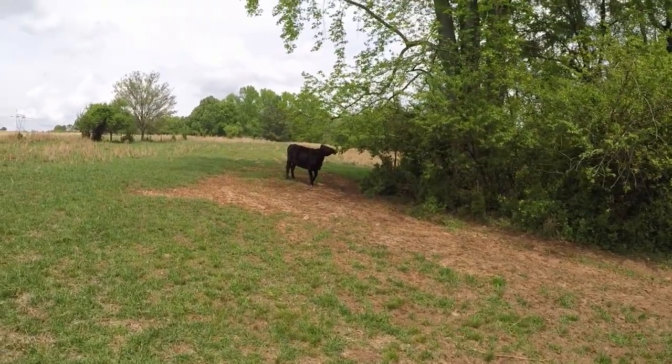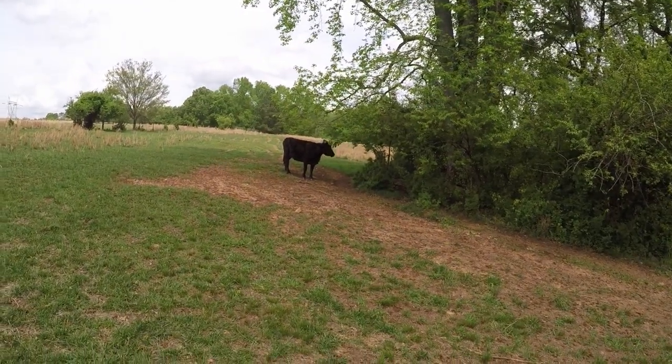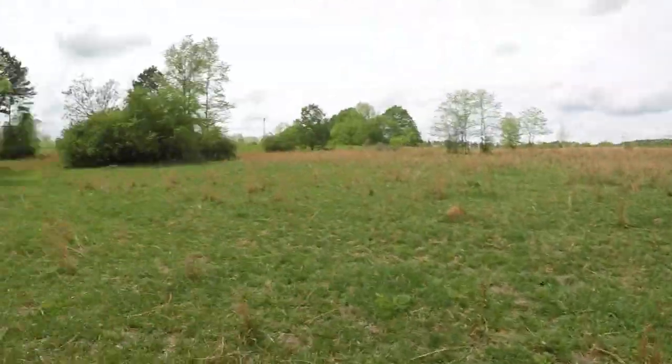Look at this baby. What are you doing over there? Goodness, eating them leaves. It's a pretty lady. Anyway, she got curious and wanted to walk up.